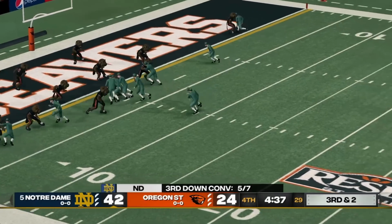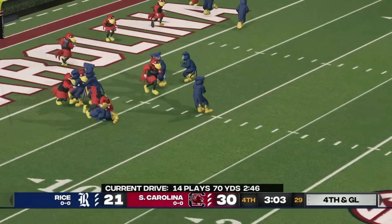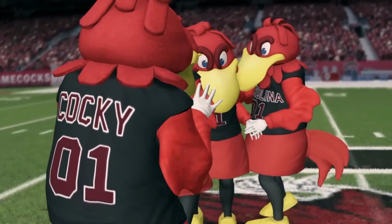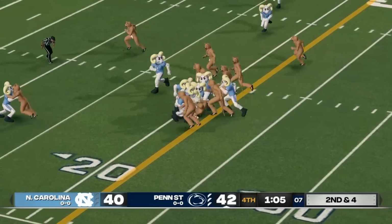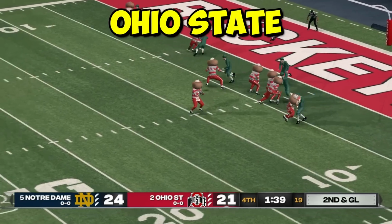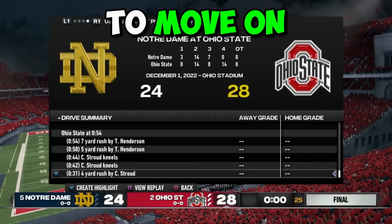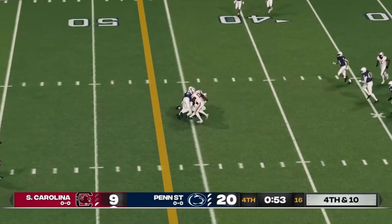With this result, Notre Dame would get Ohio State in the next round, but first we would have to see if the Owls could continue their remarkable run, and unfortunately the Gamecocks escaped with the win, so there weren't any more underdogs in this part of the bracket. It was time for this section's Sweet 16 games, and the 1 seed Ohio State took a lead with 97 seconds left. That would be enough to move on, and in the other matchups, South Carolina couldn't do anything offensively.